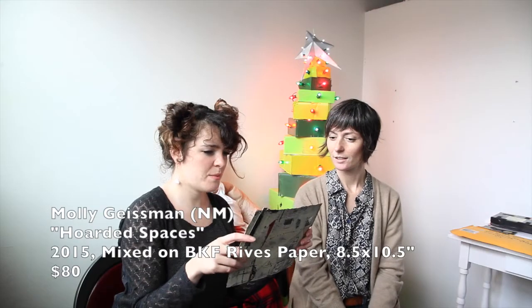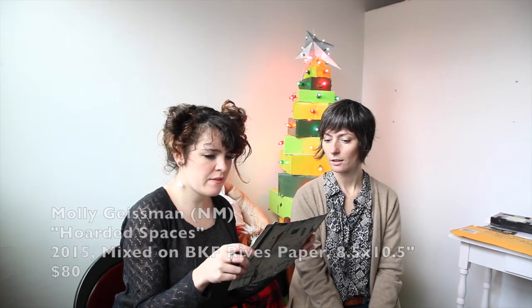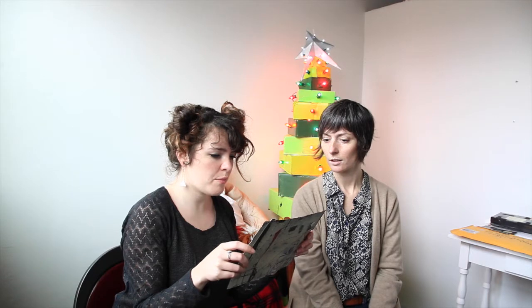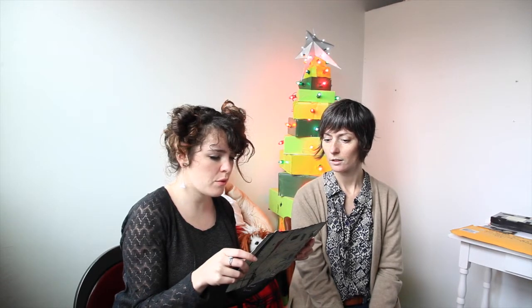It says, hoarded spaces. Hoarded spaces is a metaphor for how I visualize closed-minded thought process. I see it as crowding one's thinking with old, frozen ideas, like my dad's basement, dark and cluttered with useless junk. Hidden compartments that go on forever in every direction, holding on to ancient ideologies with no basis in fact.